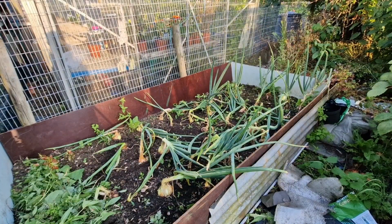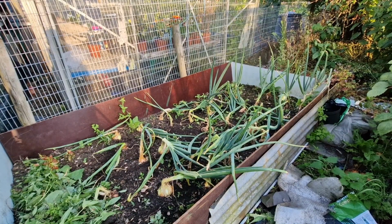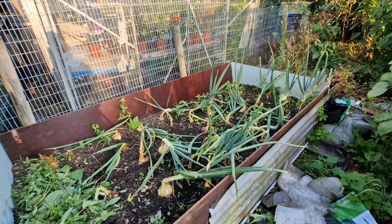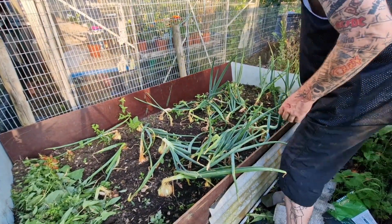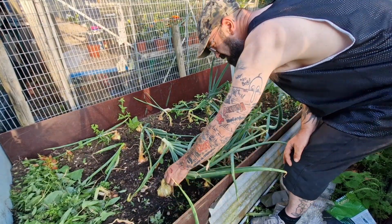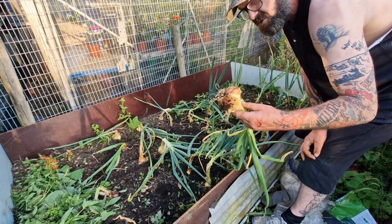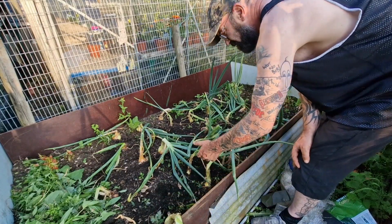Right, so let's find out what's going on with these onions. As you can see, most of them have flopped over now, so that means they're ready. If your onions have flopped over like that, they're ready. But I was just doing a little bit of weeding there before, and most of them are just pulling up and they've got no roots, so I don't know what's been going on this year with them, but we'll see what we get, because it's time to crack on. See, that one's no good, just pulling straight out, and that one just pulled straight out. There's hardly any roots on. I don't know, I'll still keep it though.